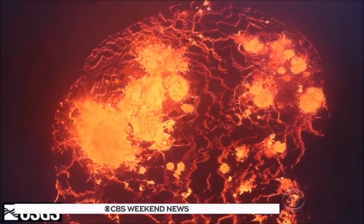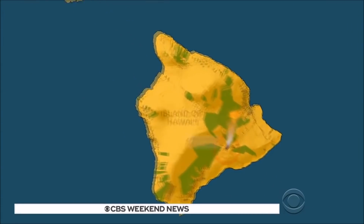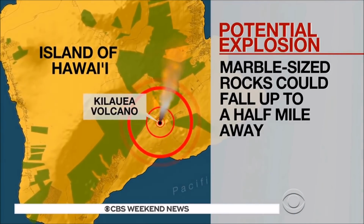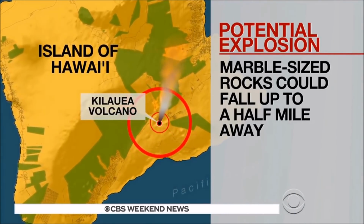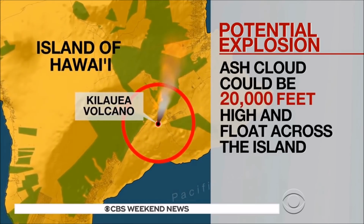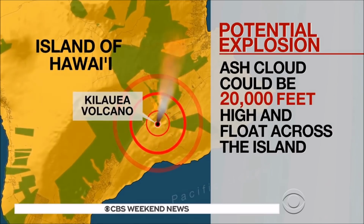Janet Babb is with the U.S. Geological Survey. Do people in the surrounding communities have to worry about boulders falling on their homes? No, not at all, because the boulders will only be carried in the immediate vicinity of the vent. If there's an explosion, geologists say the largest rocks would land in this area. Marble-sized rocks could fall up to a half mile away, but still within the closed national park. The resulting ash cloud could be 20,000 feet high and blown across the island. Ashfall is a nuisance, but it doesn't threaten life.